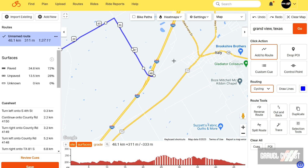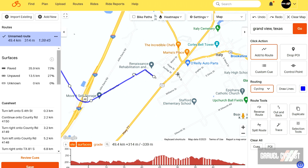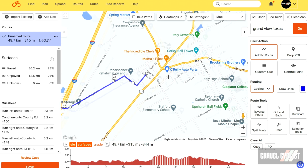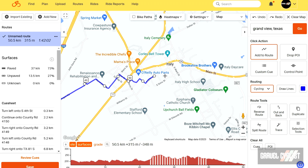This road here, obviously not going to work, but I want to pay a visit to the town and look around, see what's in the small town of Italy. So we're just going to randomly take back roads, that kind of thing, into town. This could also be a point to resupply and so on, convenience store, that sort of thing.